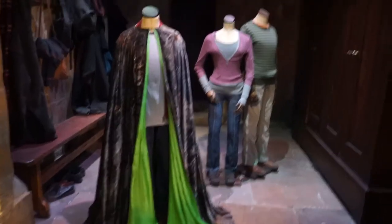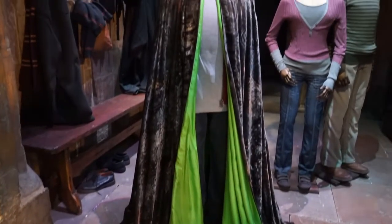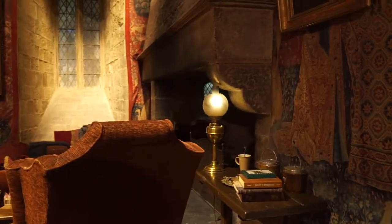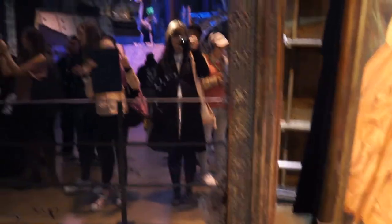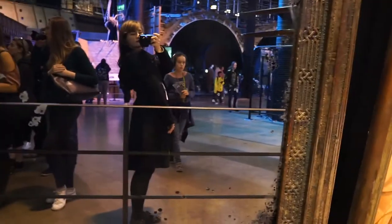This is the invisibility cloak that they used while they were filming. The fireplace. Graffiti painting. What do I see that I most desire? I see myself on the Harry Potter tour in London. Look at all the wands.